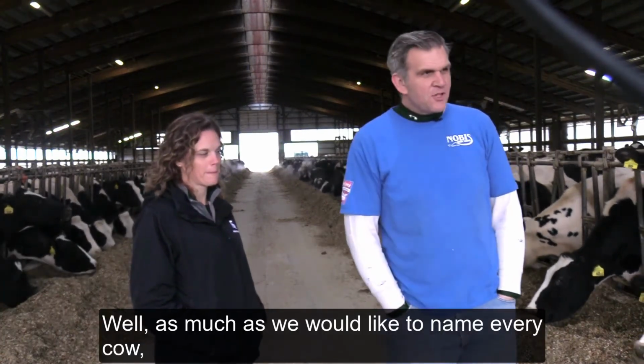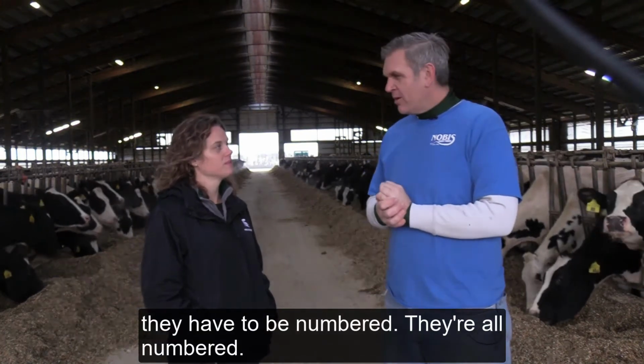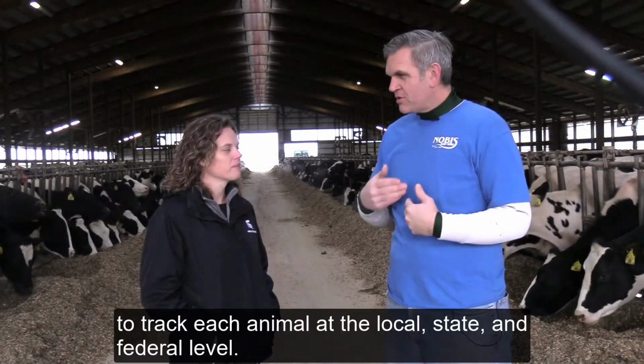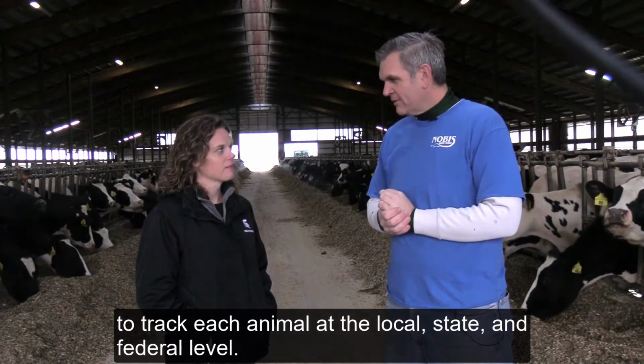How do you keep track of all your cows and know who's who? Well, as much as we would like to name every cow, they have to be numbered. They're all numbered. They actually have a couple different numbers that are used from here to market to track each animal at the local, state, and federal level.